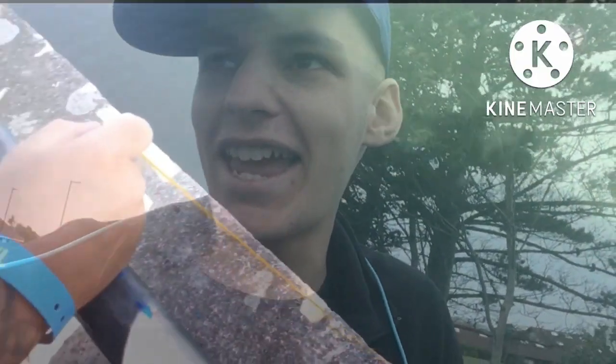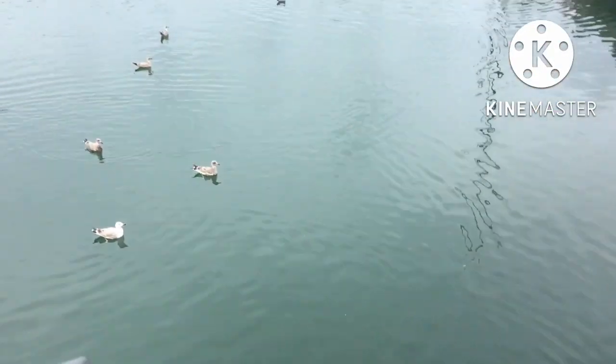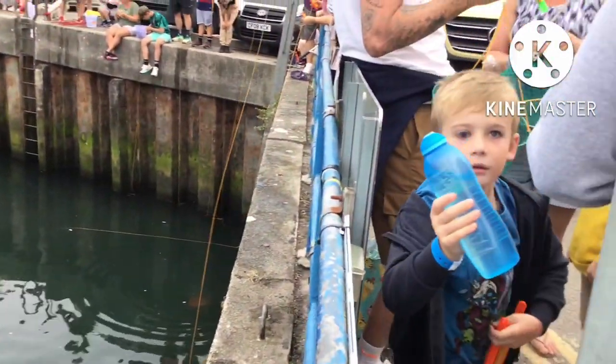So we got the net in, with bacon in. Then you leave it a couple of minutes, then you pull it up, then check the net, then hopefully there'll be a crab in there. Right, so we are then at the crabbing spot. Let's see how many crabs we can get.